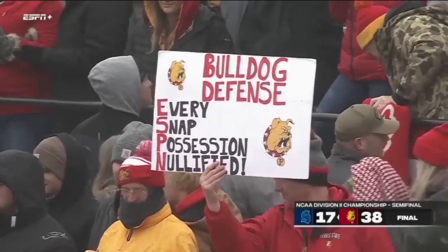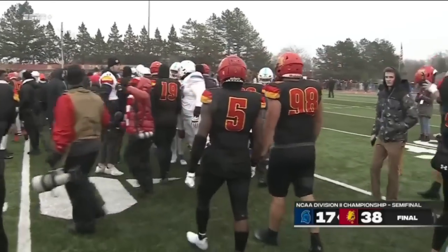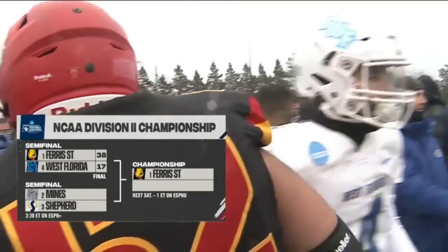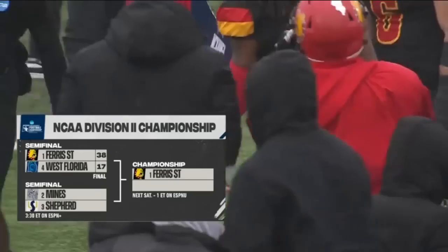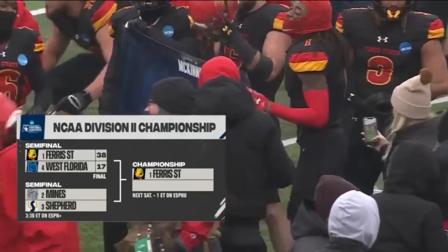Have post-game interviews coming up with both Marcus Taylor, the star running back, who carried the football, that one kicking off in less than 10 minutes on ESPN+. It's going to be a showdown either way, regardless of who plays who.